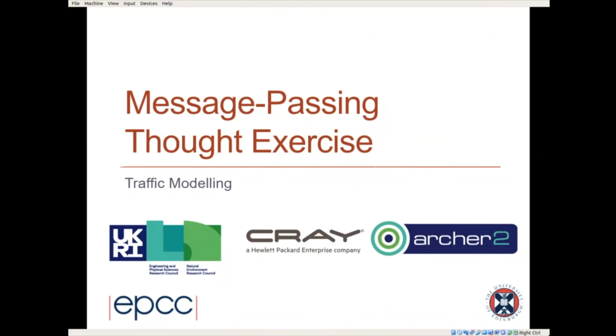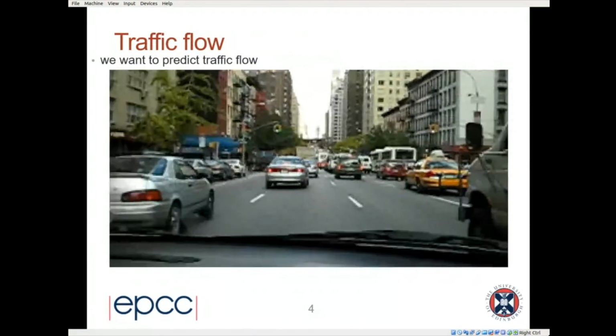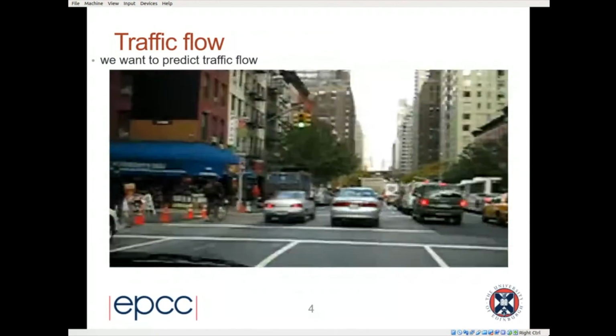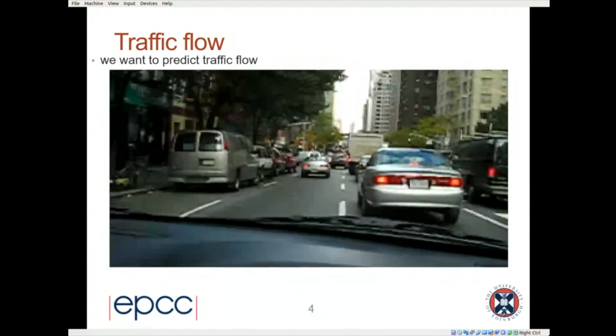Introduce this example, then I'll take you through the exercise sheet. That will take us up to 11, and then you can do it. We'll revisit it after the coffee break. So, traffic flow. I don't know if that is the sound coming through. I forgot there was sound on this video.